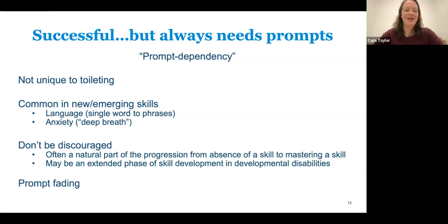Okay, the next thing we sometimes see is that we're getting a child who's having success, but they always need a prompt. So if a parent takes them on a timed bathroom break, or if the school takes them on a timed bathroom break, it always goes well, or it generally goes well, but they always need that prompt. They will not take themselves by themselves. So what we call this, in my world, is prompt dependency. So they always need a prompt.